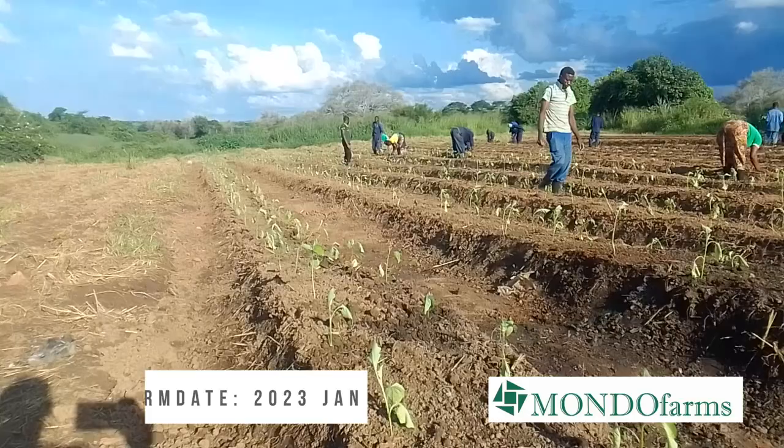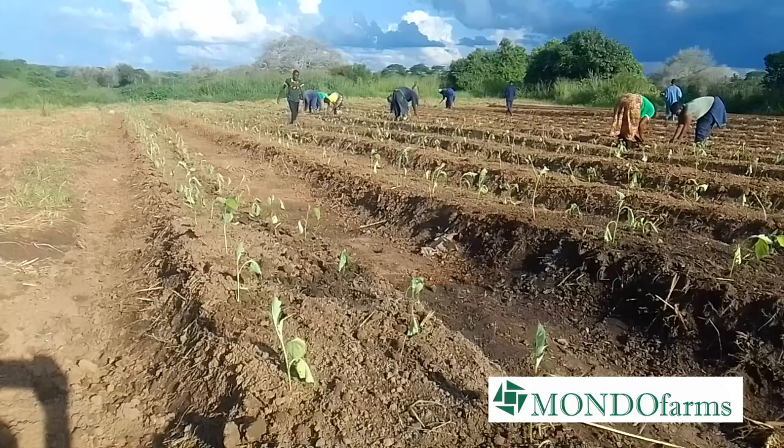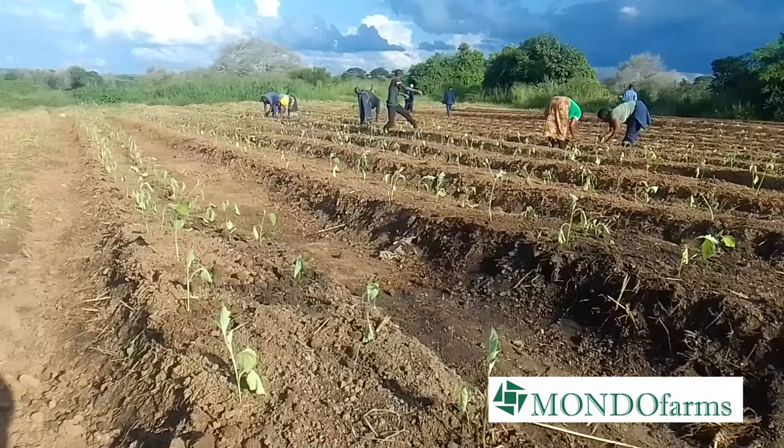Dubai 1 Block B, transplanting eggplant.